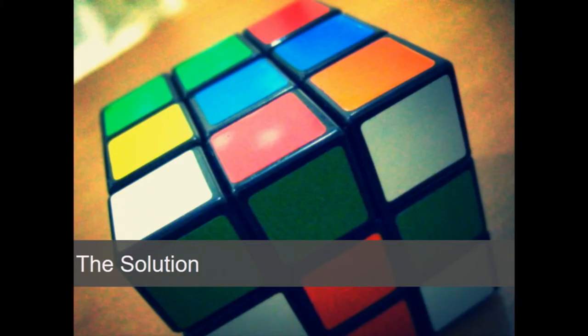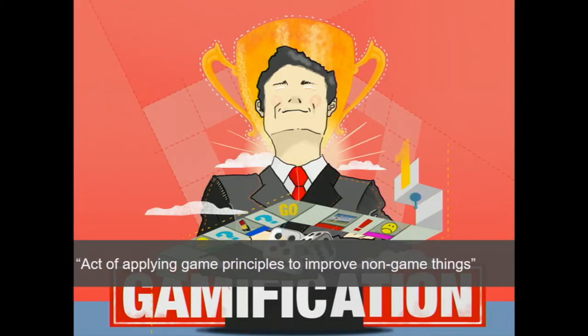So is there a way in which we can make learning fun, rewarding, motivating, and all those things that we mentioned just before? Perhaps the solution lies in gamification. Just quickly, by definition, gamification is the act or the art of applying game-based principles to improve non-game things. So that could include, as we illustrated before, business, life, and so too education.